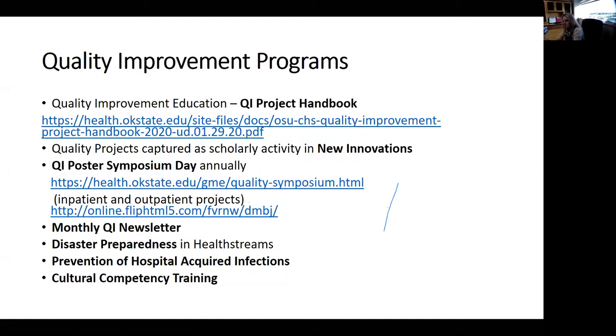Any quality projects that you do, either the inpatient or outpatient quality projects, are captured as scholarly activities. So go into New Innovations, which is your resident management data system, and you'll see a category of scholarly activity. Make sure that you are capturing your quality projects here in this category, because our site visitors may ask a resident to open up their New Innovations and show them where they have not only their clinical scholarly activity, but their quality improvement projects. So please know that that is available, and please place your activity in New Innovations.